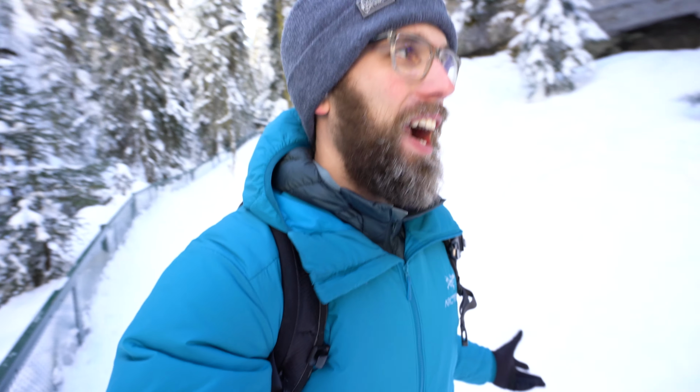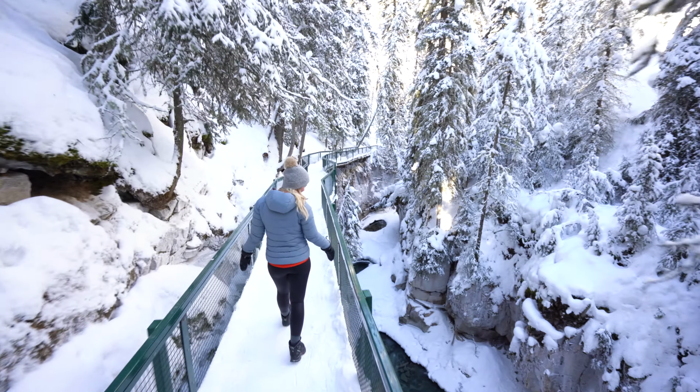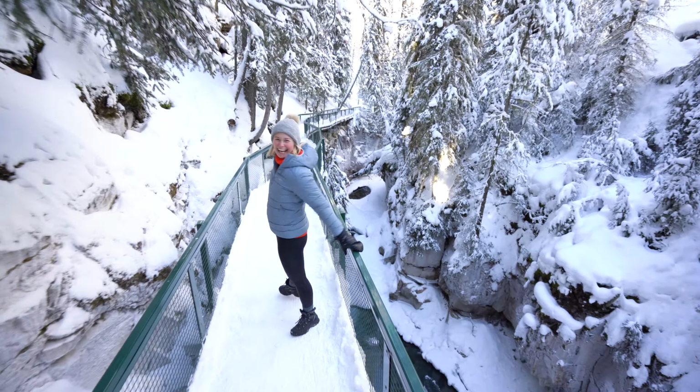Kaylee and I just checked out the Johnston Canyon Lodge and Bungalows, and they're really beautiful. They're not open in the winter, but we wandered around. It's just a winter wonderland out here. And now we are hiking along Johnston Canyon. It's a really short hike. It's really well maintained, and it follows the creek all the way through this canyon. It's beautiful. Good bang for your buck hike. Yeah, so short, so nice.